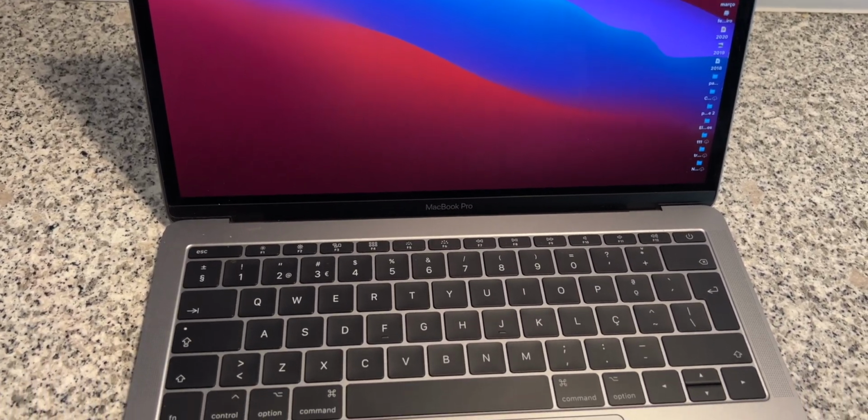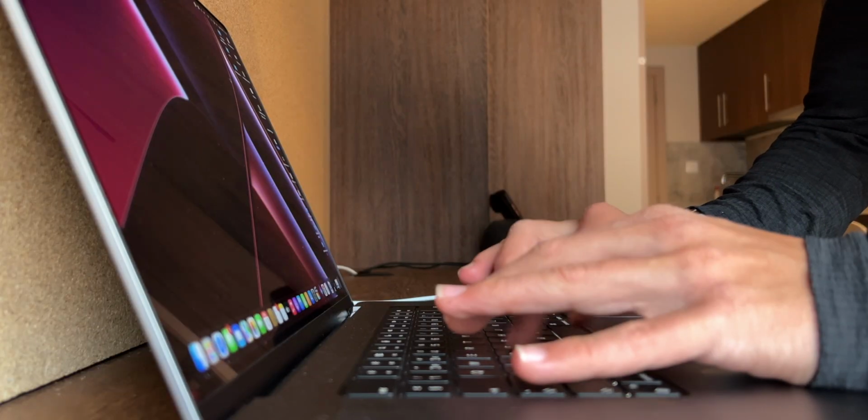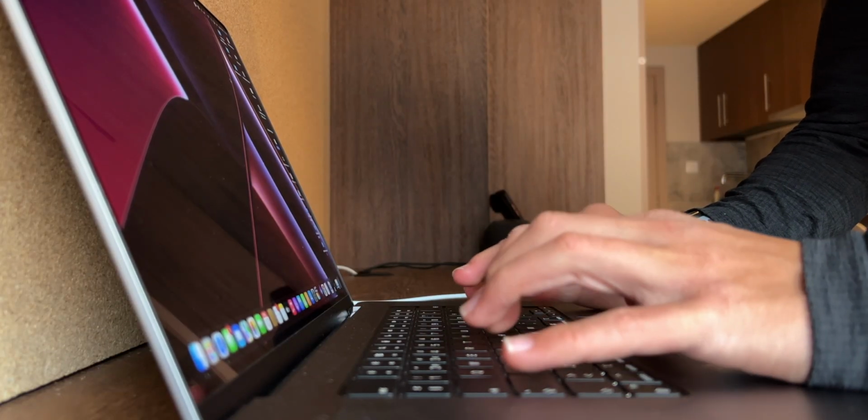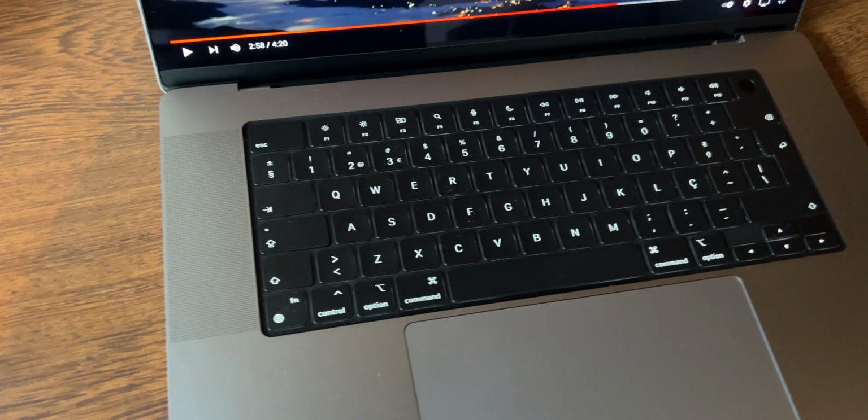Something that I was not used to, but now I'm in love with, is the keyboard. I used to have the butterfly keyboard from the 2016 MacBook Pro 13-inch that I had before this one. And now, after 1 year of using the Magic Keyboard, I have to say that you were right. The butterfly keyboard is worse than this keyboard. It's not bad. I really enjoyed that keyboard, but this one is much better. The key travel is better. It's everything better: more comfortable, more accurate, more reliable. Everything in this keyboard is just better.